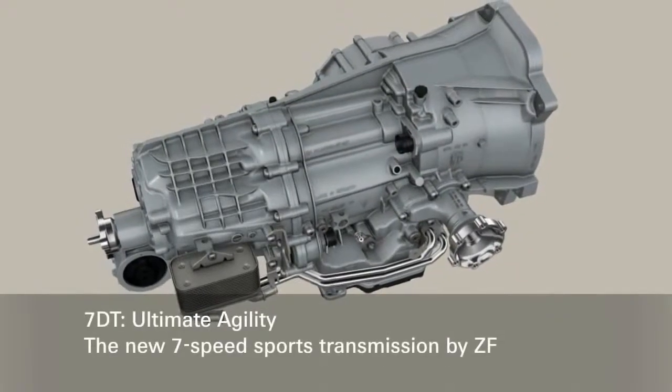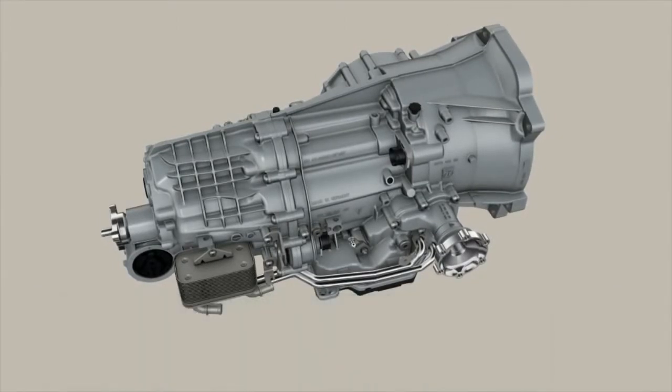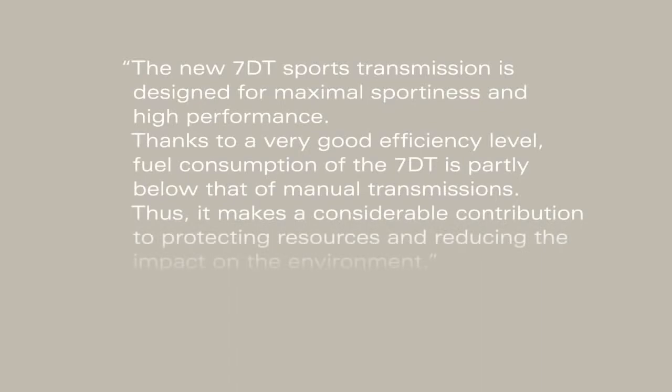The new 7-speed dual-clutch transmission by ZF for sports cars. Ultimate agility. The new 7DT Sports transmission is designed for maximal sportiness and high performance. Thanks to a very good efficiency level, fuel consumption of the 7DT is partly below that of manual transmissions. Thus, it makes a considerable contribution to protecting resources and reducing the impact on the environment.